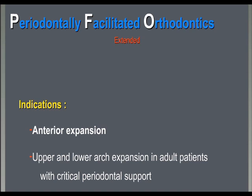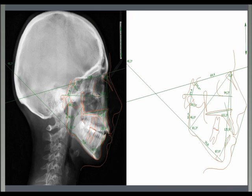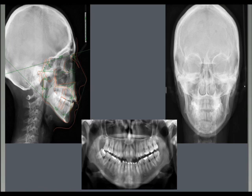This is a patient that had already been treated twice before coming to our office. This is the result after 2 treatments, and you can see that she had major problems. Ideally, she was a surgical case, but she did not accept surgery. So the first thing we did was to extract the 3rd molars, then I sent her to the periodontist.